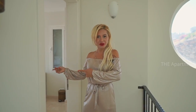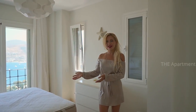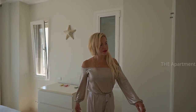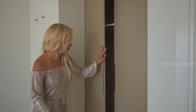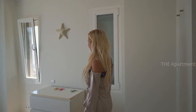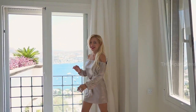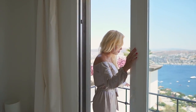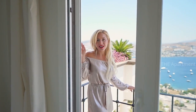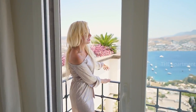Here's our bedroom number 3. Our bed is in the center. Here's our built-in. You can bring your vacation clothes to the bedroom. We have a cute cozy balcony in here. Here's my favorite part. You can put 2 chairs and a small table. You can enjoy the views in your privacy. Look at that.